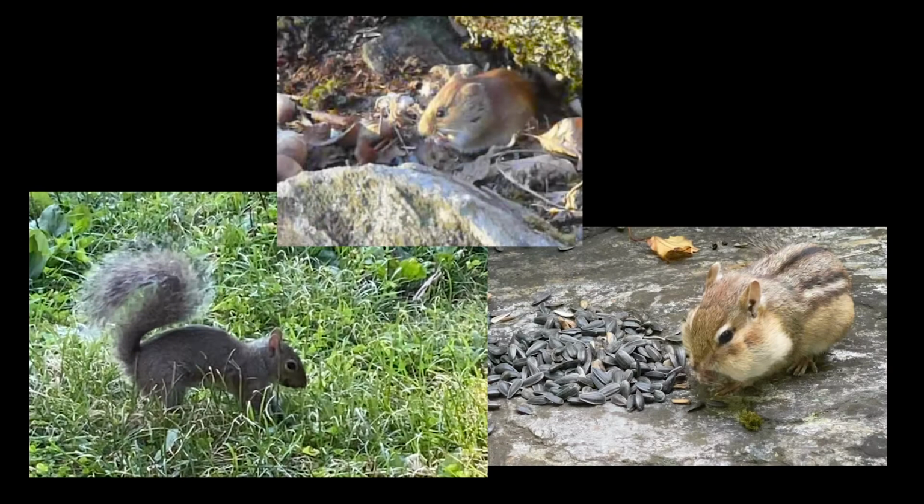Each of these familiar animals will face the challenge of finding enough food this winter, and each is spending this fall getting ready for the winter. Can you remember how each of them prepares for the winter? What do they each like to eat? Maybe you noticed how they each move.